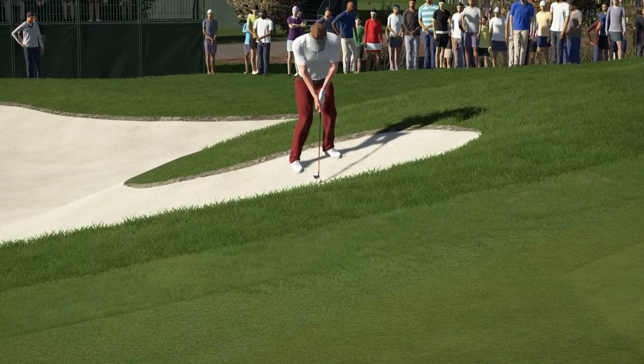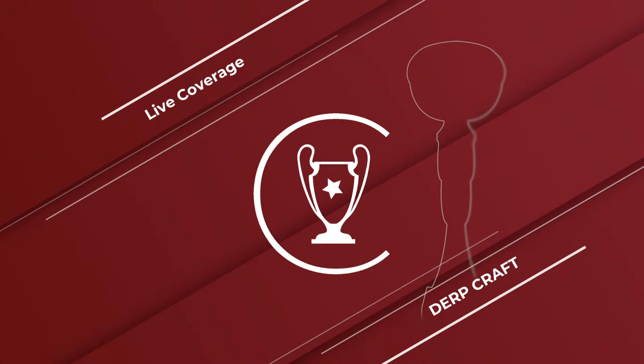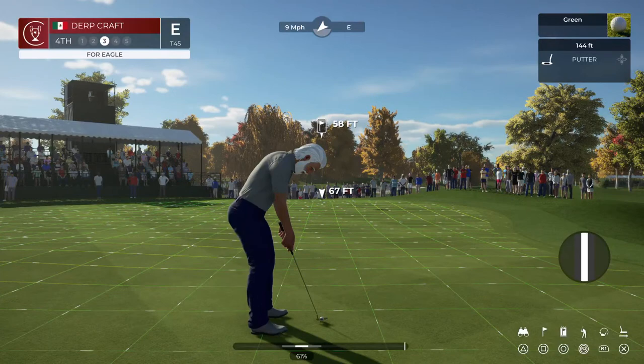Oh my, that's a putrid lie. Can he get out of here? Ball really burrowed into this bunker. They're going to need to be quite careful as they exit this beach, guys.